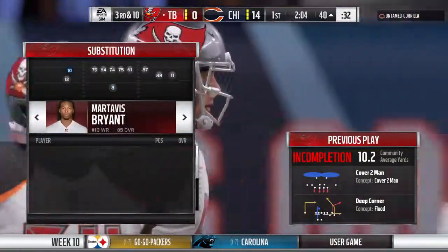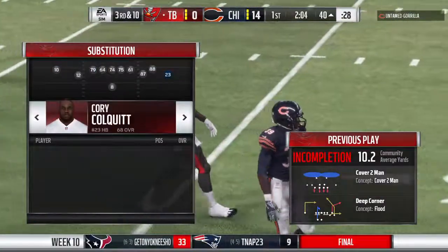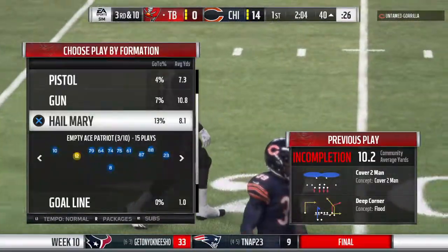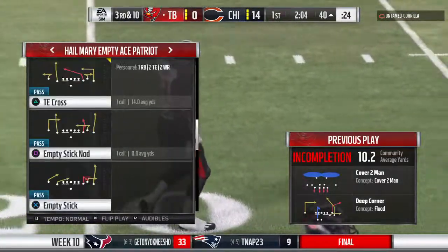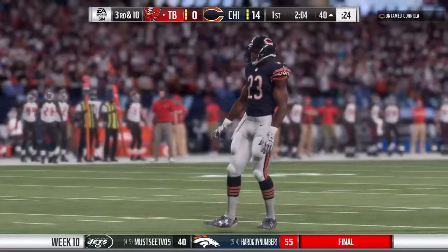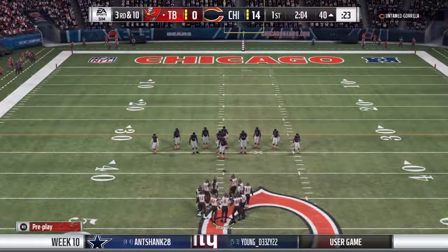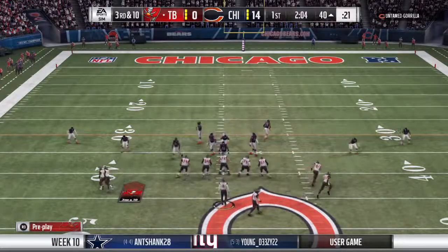This defense is not going to make it easy for you. They're a physical group, and we just saw it there on that play. He came in, made the contact, just as he's trying to haul it in. Third down here for the offense after the incomplete pass.